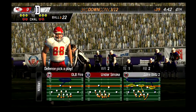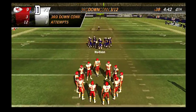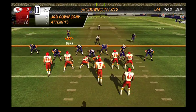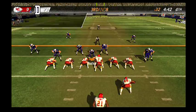The pass rush almost got to him. I don't think he ever had a chance to set his feet. I'll tell you one thing, this defensive coach sure has his defensive linemen pumped up.